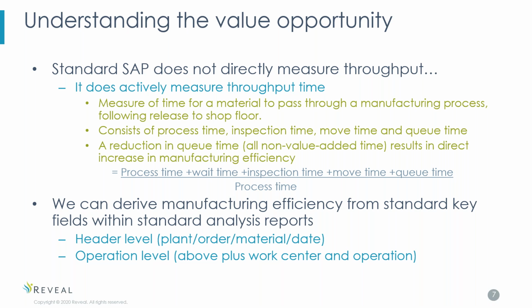The other one is inspection time. There's also move time and queue time. Inspection time, move time, and queue time in the world of SAP are really non-value-added time. It's all that time that material is just sitting there. Even if it's inspection time, it's just sitting there. We know inspection time is critical if you actually have it. It is a must-have, but it's still time that is just sitting there. It's accumulating dust, if you will. It's all that time that really amounts to no value whatsoever when it comes to lead time.